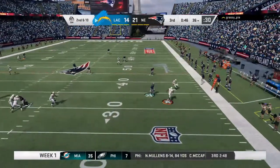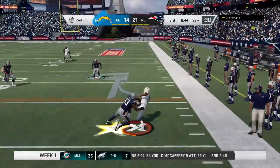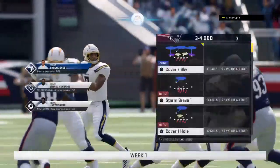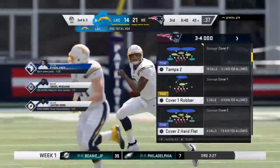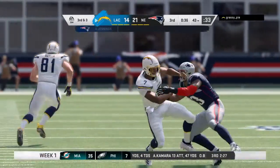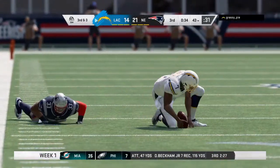On 2nd and 10, Jackson, he's going to take off with it. Give him 7 there on the tuck and run, and they're in better shape. He's a known fumbler. Well, he's proven real effective running the football. No one open, don't force it. Just get what you can, and that's what he's done very well in this game. Try to strip him.